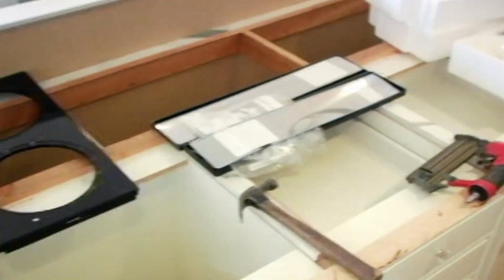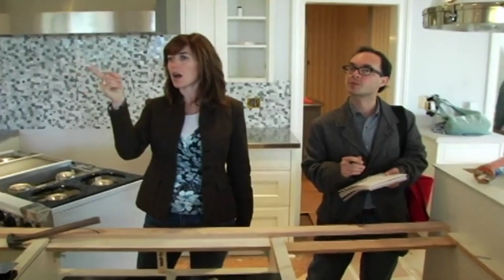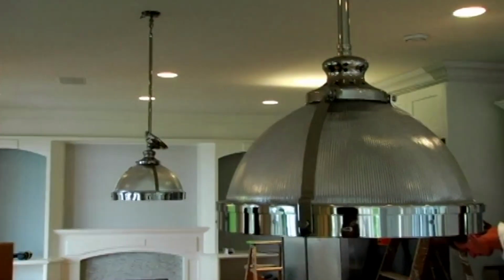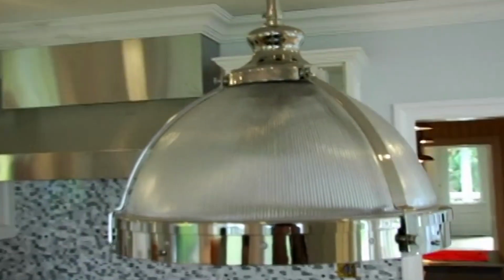A countertop that's a foot too short. That's a problem. Are we still missing one of the fixtures? We are, yeah. We can't find it. 2 were in stock and 1 was ordered. So we'll get on the phone and find out where our 3rd fixture is. One of our 3 pendant lights is missing. I'm getting a bit worried.